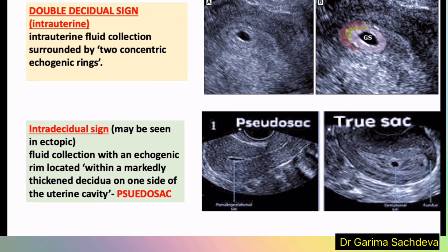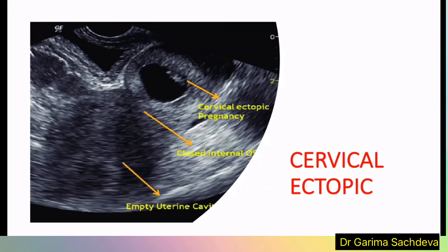Then this was about the tubal ectopic. Now coming over to cervical ectopic. So this is the uterus, this is the bladder, this is the cervix. In the cervix, you see that the os is closed. However, you are seeing a sac with or without a fetal pole implanted in the cervix, and the uterine cavity is empty. So this is how it appears.